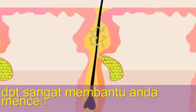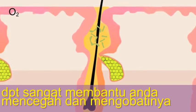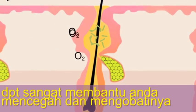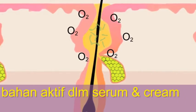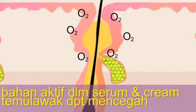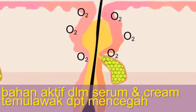Other reactions of the peroxide produce molecular oxygen. The bacteria present in acne pimples can only survive in the absence of oxygen. When oxygen is present, they die. So this is another way acne bacteria can be destroyed.